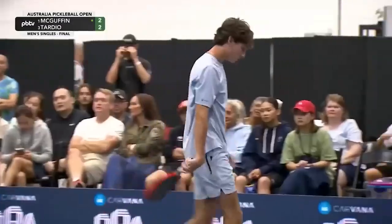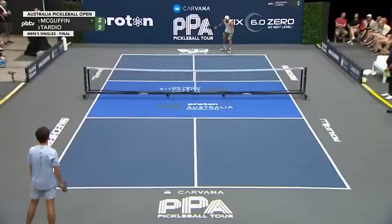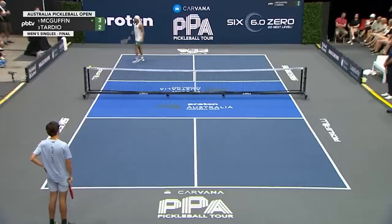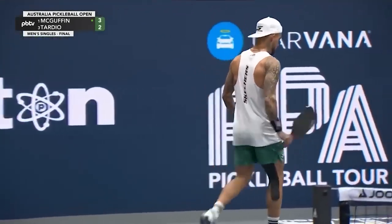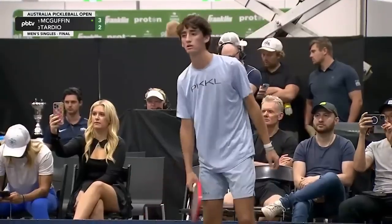Every returner is hitting a return of... 3-0. Sorry. They're just hitting the return and coming straight into the net and just challenging the opponent to make that pass. And here we sit, we're talking about fatigue. Tyson's taking his time. 3-2.